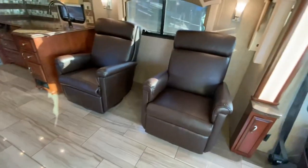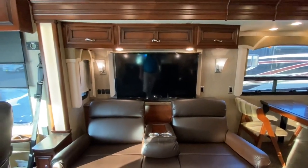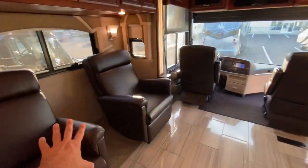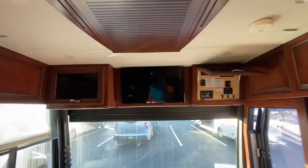On the other side, two freestanding recliners. You do have a TV on a televator right there that will go down into the countertop. If you have folks sitting on both sides here and over here, you can watch that overhead television right there.